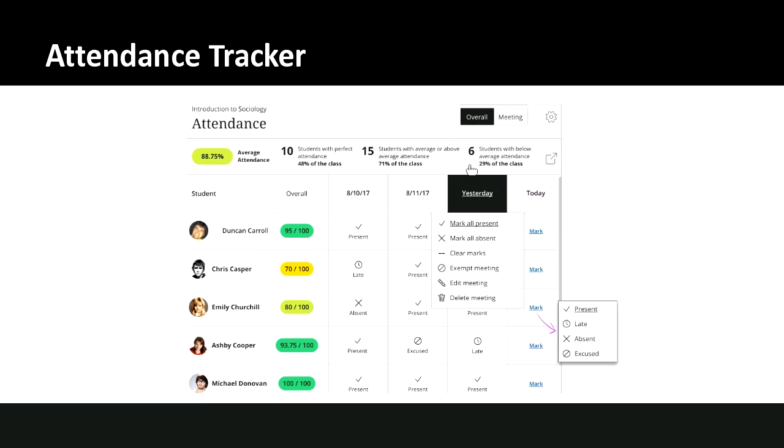From this view, you can also add past class sessions. So if you moused in between the columns here, there'd be a small plus where you could add another column in between those two dates. And then you can also, for an older date, mark everyone as present, absent, or exempt.